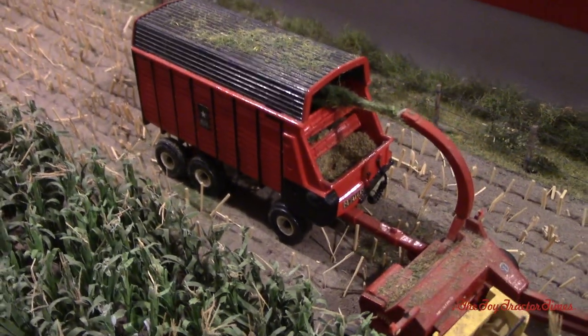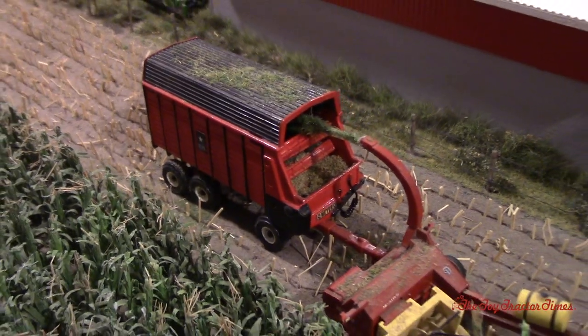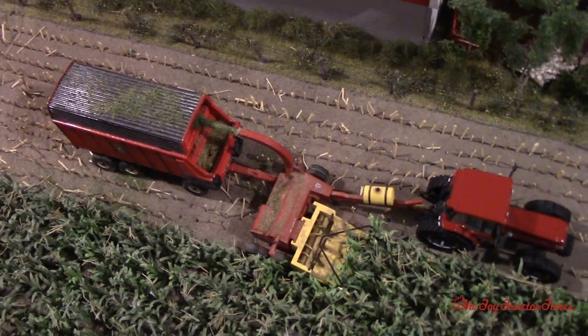That was made by Terre Haute Customs. Scott Mueller. Very cool. See the overhead shot of it, rolling through the corn.